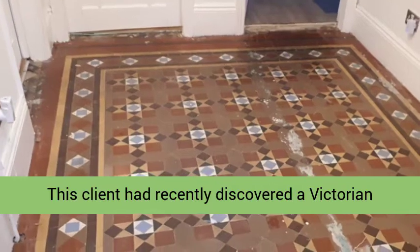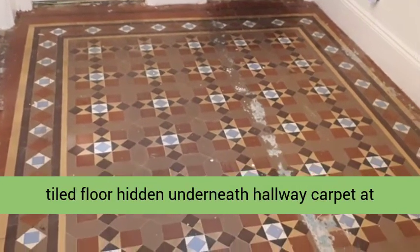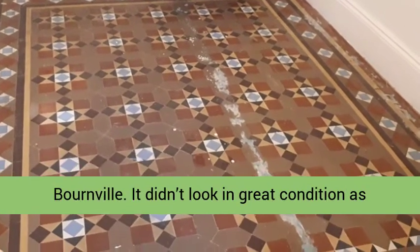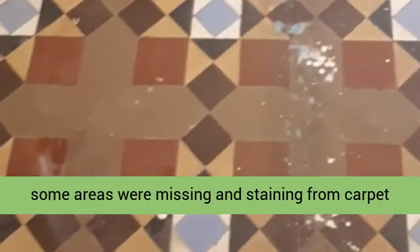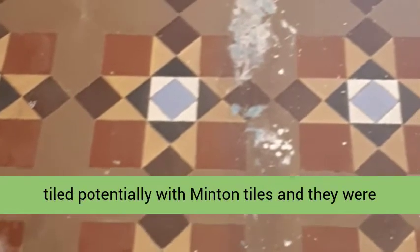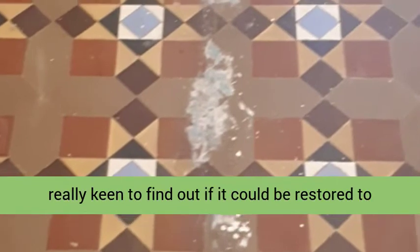This client had recently discovered a Victorian tiled floor hidden underneath hallway carpet at their property in the Birmingham suburb of Bournville. It didn't look in great condition as some areas were missing and staining from carpet adhesive, but it was a beautiful patterned floor tiled potentially with Minton tiles, and they were really keen to find out if it could be restored to its former glory.